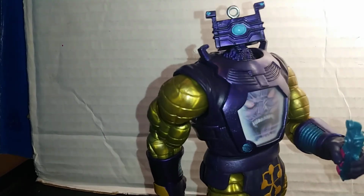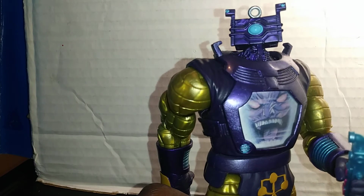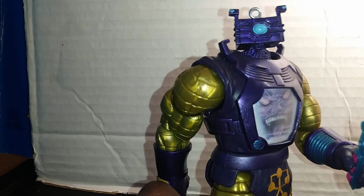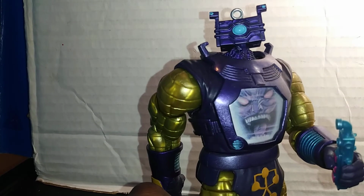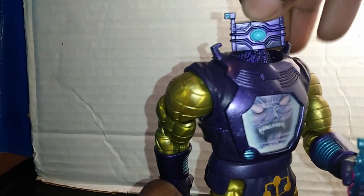So, the Arnim Zola figure, not too bad. It's not the classic version, which I know a lot of people would dislike, but I'm pretty sure Marvel Legends collectors who've been collecting for a good 5 years maybe don't really have a problem with this, considering we've already gotten 3 to 4 different versions of Arnim Zola.